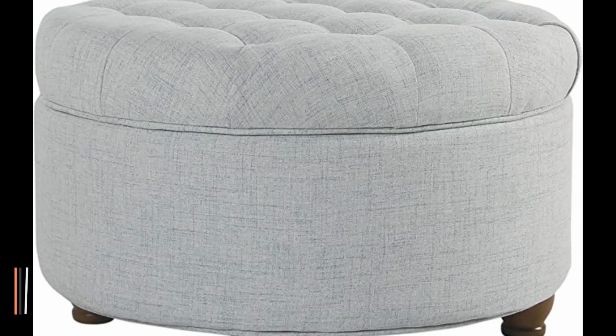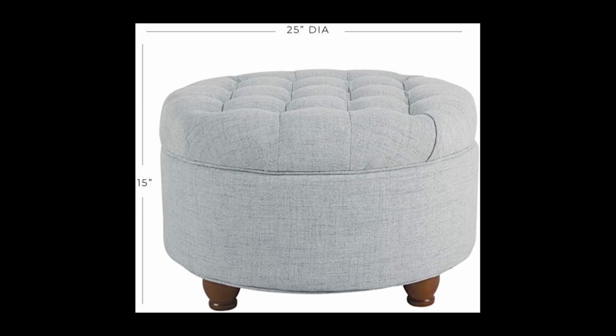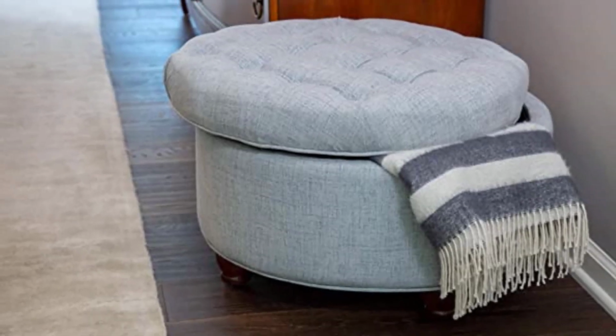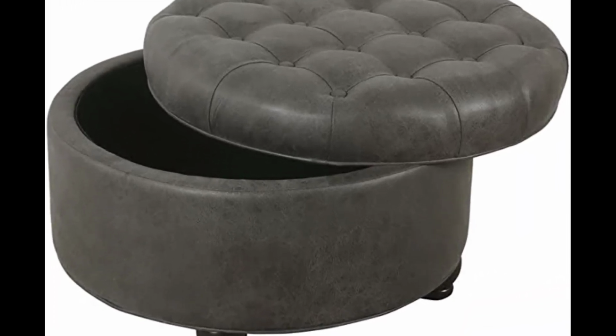Number 3. Homepop Large Button Tufted Round Storage Ottoman. Weighing just 18 pounds, this ottoman has a button tufted design and sturdy polyester upholstery. The small size of this storage ottoman makes it ideal for small apartments or living rooms, giving you extra storage and footrest space without taking up too much room. Despite the small size of this ottoman, it still supports up to 250 pounds, allowing it to be used as seating. Furthermore, it comes in 11 color options that are all paired with dark brown rounded wooden legs.